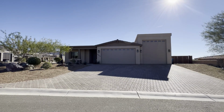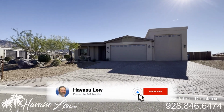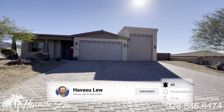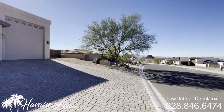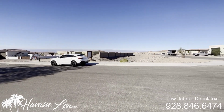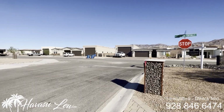All right guys, we're out here at 6030 Circula da Hacienda in the Arroyos at Havasu Foothills Estates. Real nice custom homes up here. This is a planned unit development and there is an HOA. It's very cheap, like $100 a year. All the houses are nice up here.